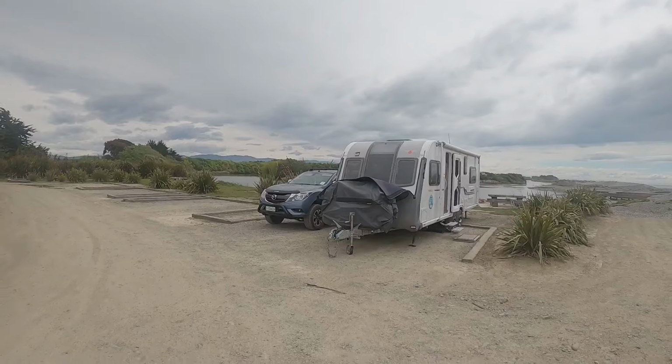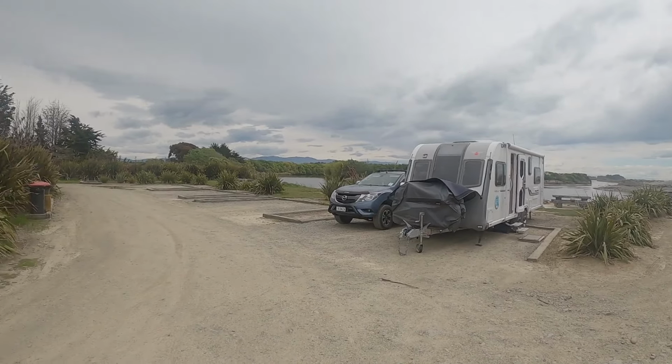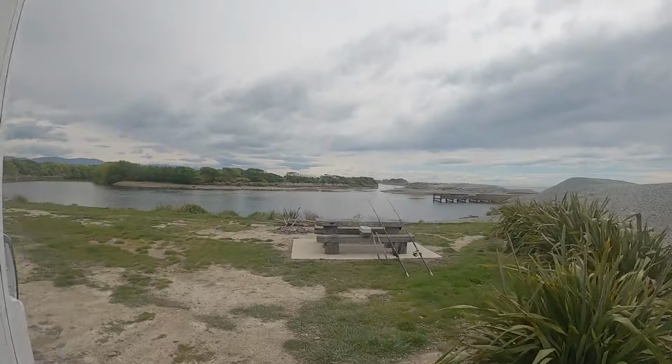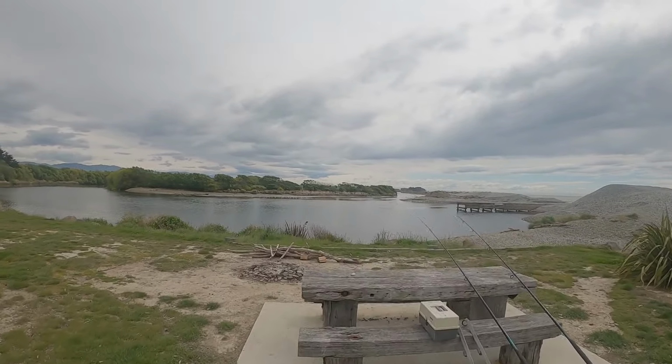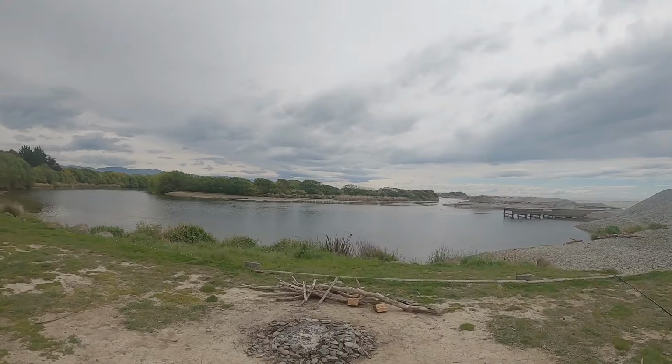Good morning. Well, we left Oamaru yesterday and came up here to a place called Waihoa Box, which is out on the coast, and there's a freedom camping area here that we're staying at. And yeah, we've just come down the beach this morning to try a hand at a bit of fishing with our limited bait that we've got, or limited soft baits that we've got, and see what happens.